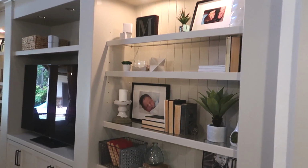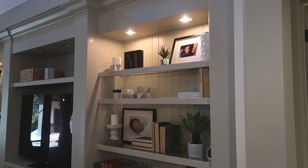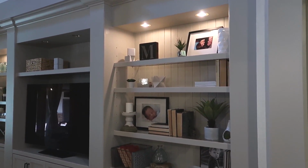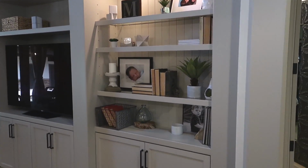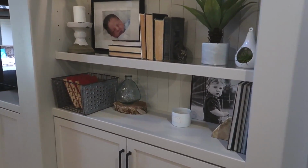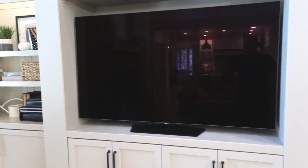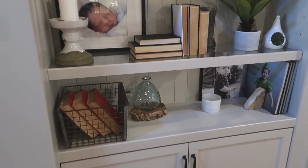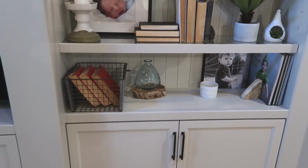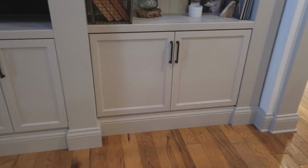I've been looking for LED in some size that isn't so yellow. Everything in the house is traditionally 2700 Kelvin. I've transitioned most of the lights in the house to 3000 Kelvin, as many lights as I could get my hands on, just to not make it super white, but to de-yellow it a little bit. But notice this here, we had them make new glass shelves so the light would travel through, at least to some extent, and then we have new doors and new hardware.